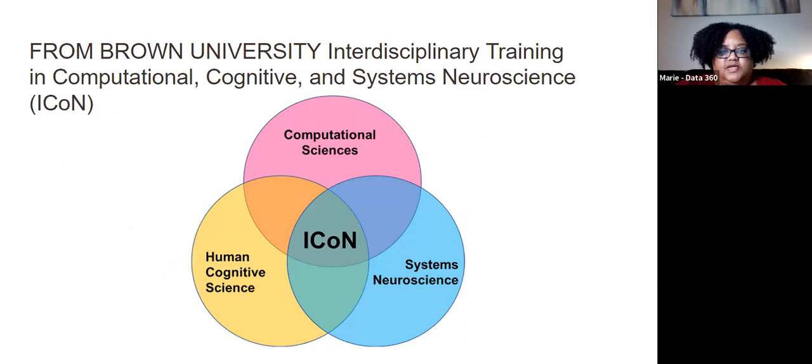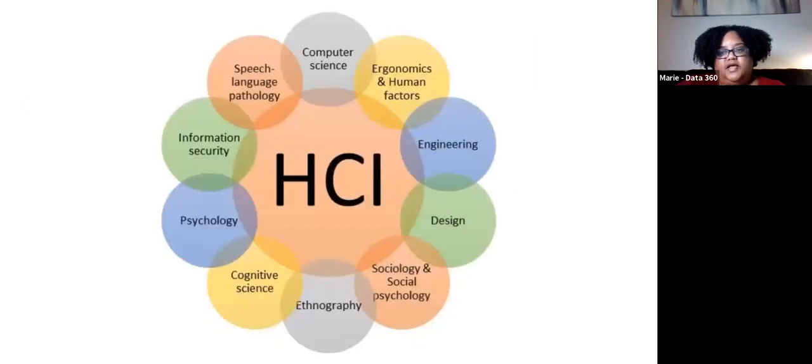So this is one example of a diagram that kind of explains cognitive computing. This is from actually Brown University, where it's a combination of computational sciences, human cognitive science, and systems neuroscience. And they happen to call it ICON. To go another level, it also has a relationship to human-centered interfaces, where you have a combination of cognitive science with ethnography, sociology, design, engineering, language pathologies, security, psychology. All these things kind of come together to say, how do we interact with this human in a more effective way?